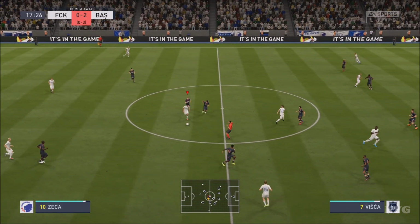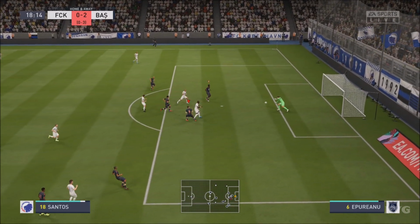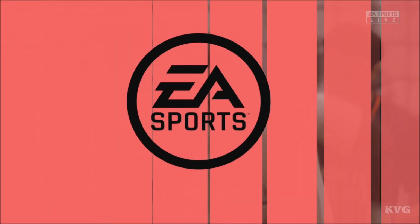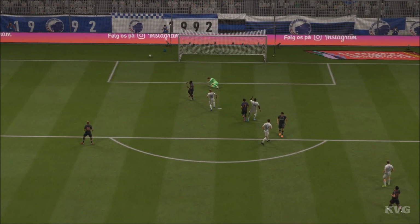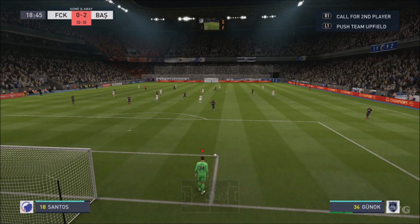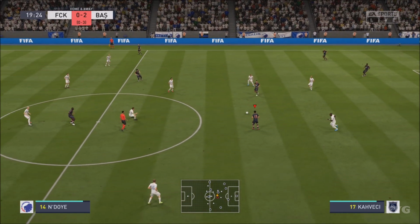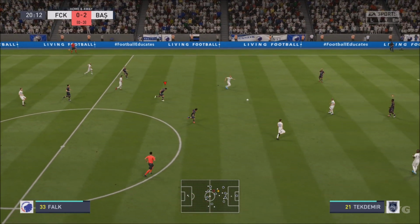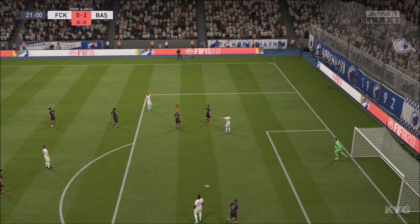Now Zeka. Put in from the wide area. It's a difficult technique, and he didn't quite catch it. Yeah, fair play for taking it on. Takes a bit of confidence to do that. Now Falk. Promising forward play from them again. Well, he clears the danger.